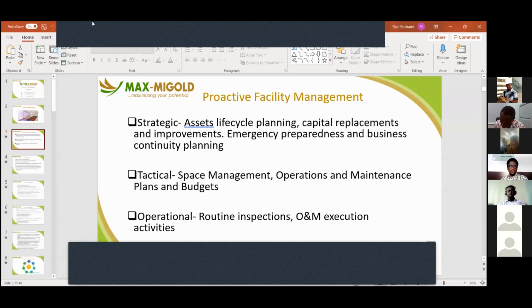Then at the tactical level, I have a space management plan. How am I going to accommodate people into my space? How am I going to use the spaces that I have? My operations and maintenance plans, my budget for 1 year or 2 years are all part of tactical planning. And then at the operational level, I perform routine inspections, I perform operations and maintenance execution activities.